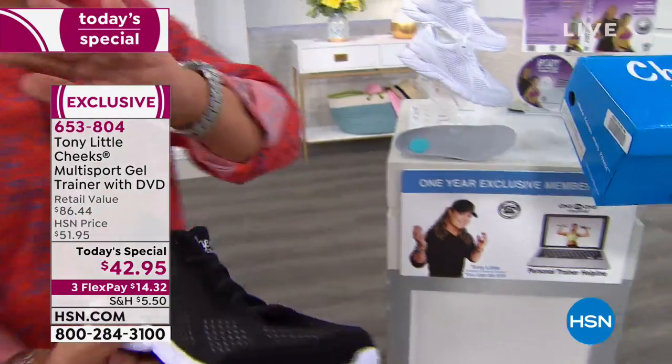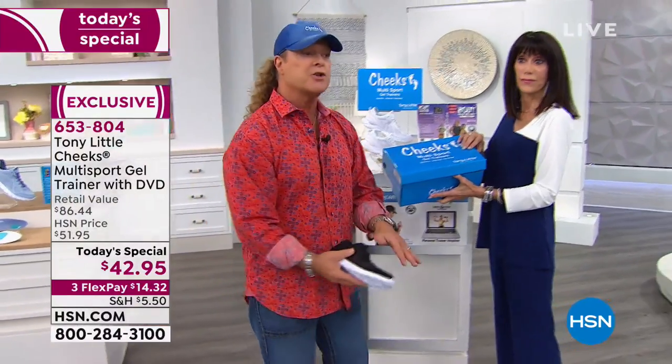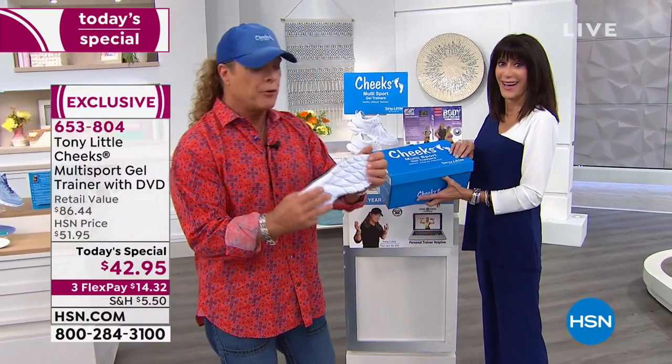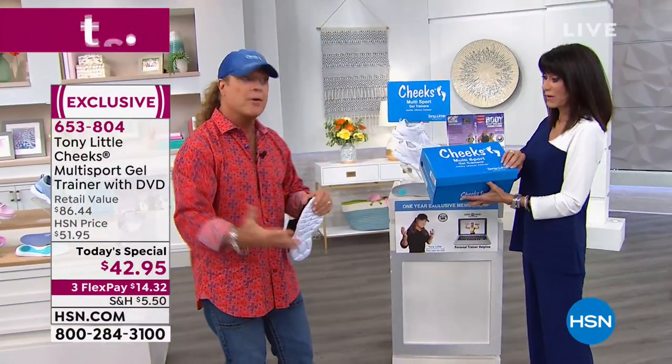But your shoe should also not be an encasement. If you're putting your foot in an encasement, you're walking in a shoe, but your foot's not really moving. Your foot should be the driver, all right? Because that's how you get the health benefits from your feet being healthier.